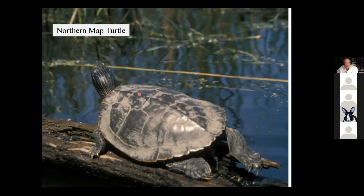So look at the map turtle, look at the keel, look at the stripes on the head that might make you think painted turtle, but this is a larger turtle, keeled shell, darker shell, kind of a grayish green. You can see some of the map markings here. I'll show you more later. But you can also see that it has teeth on the posterior end of its carapace, rather than smooth like a painted turtle would be, or a musk turtle. If this were a painted turtle, this would be shiny and quite dark, rather than this dirty gray color.